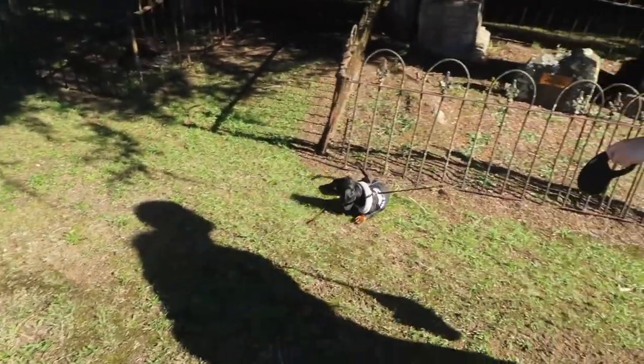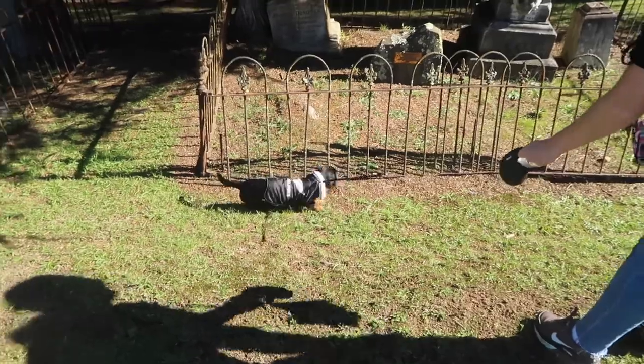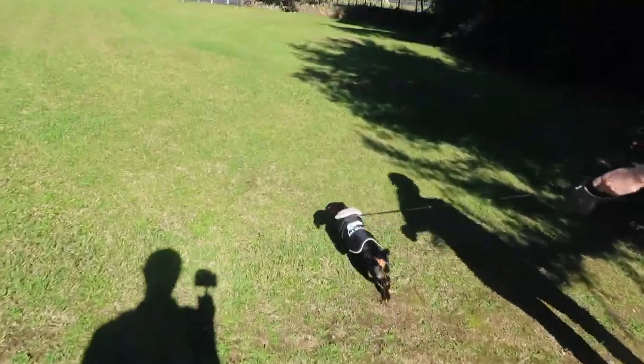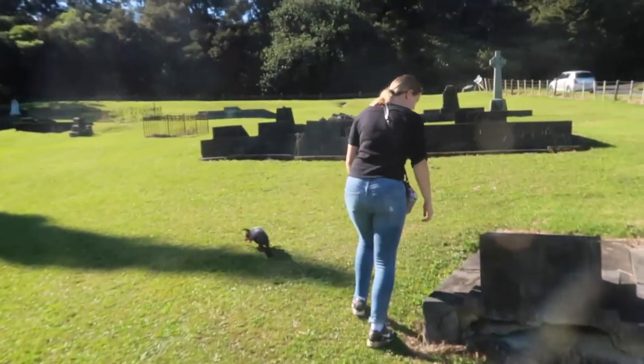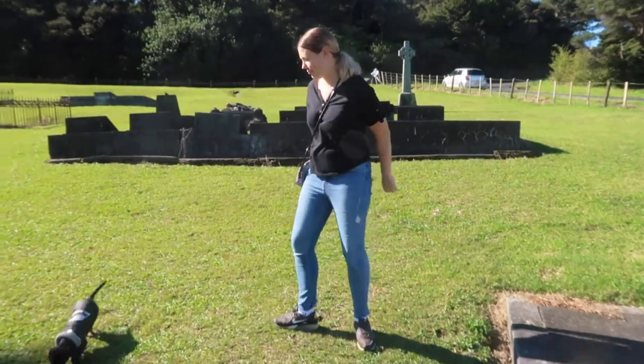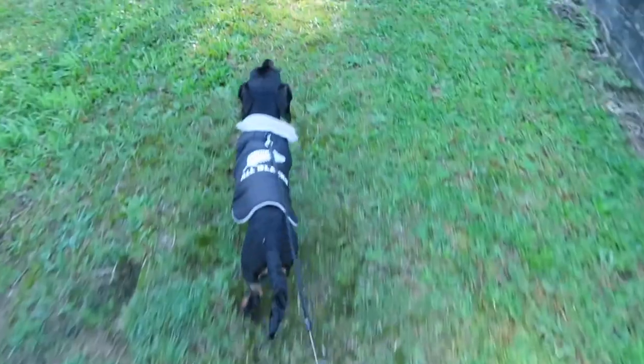Oh, sausage! I got that on film. That was almost a sausage roll. Okay, so we've been looking around and it's obviously not here, so we had a look for the coordinates and it's actually about 90 meters that way.